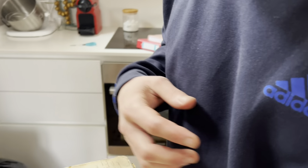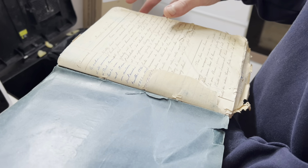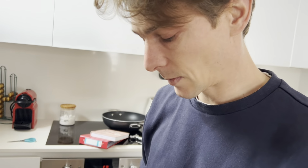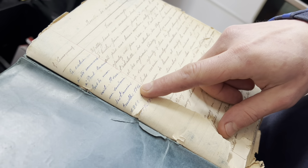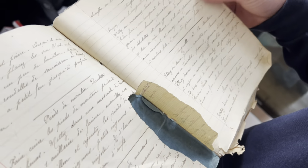Y'all, I don't even know if I've realized how special this is. I'm going through the junk drawer, you see, this is why you should clean out your junk drawers. Al B told me what this is. This is a book for my grandmother, and she started writing it like in 1914. So you see, 1914. Over 100 years ago. That's so special.